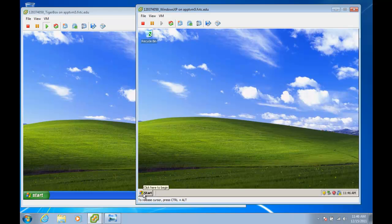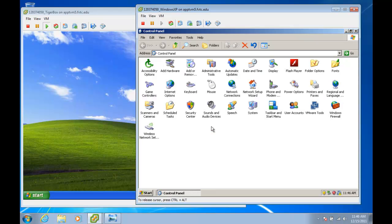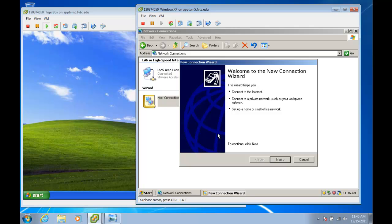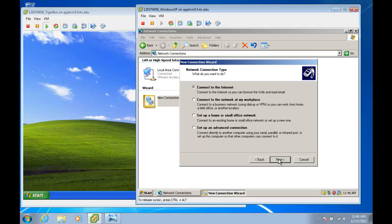So I am going to first go to my control panel. Within my control panel, I have network connections. So I'm going to open up my network connections, and depending on your view, you may have a panel over on the left-hand side, or it may look just like mine. Either way, towards the top of the left-hand panel, you'll see New Connection Wizard or Create New Connection, or you'll see it down here. So I'm just going to go through the New Connection Wizard. It's actually pretty straightforward. I'm going to go next.